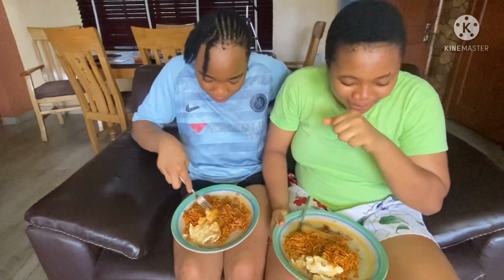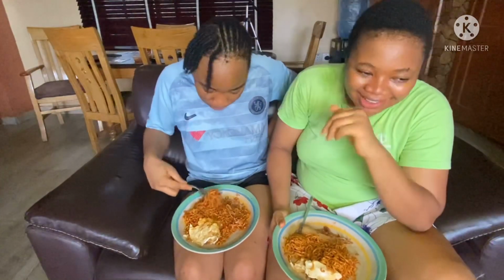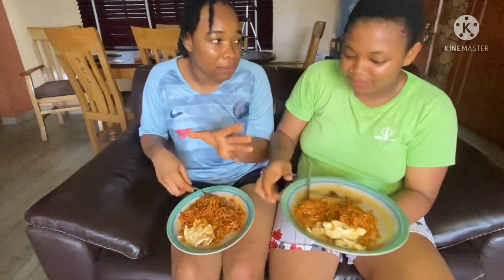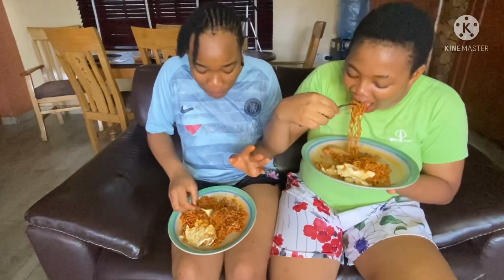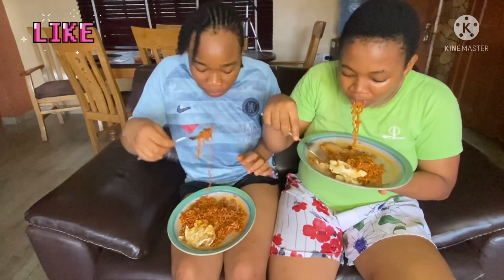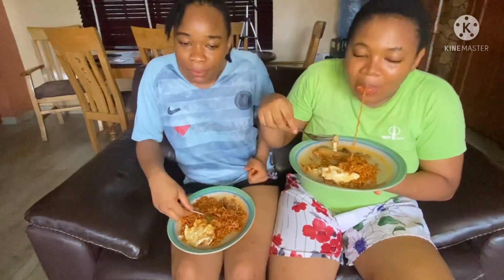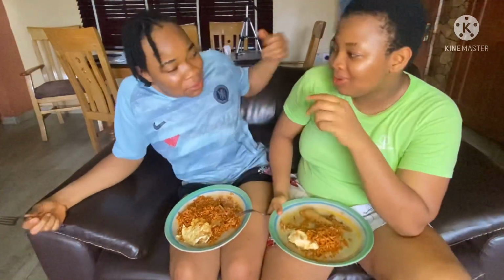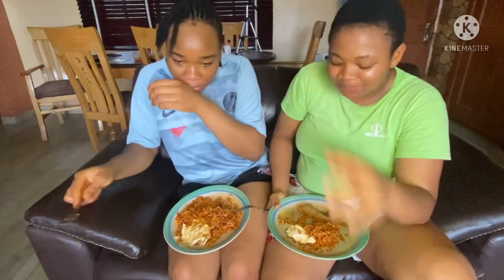This spice builds up. Right now I'm not feeling anything yet. I'm waiting for my... Jesus. I actually have a very high tolerance for pepper, so it's expected. Okay, I know it's not nice, but the pepper is not even funny. Oh my god. And the noodles are not even hot. Come here, look. Try it hot now. Jesus.